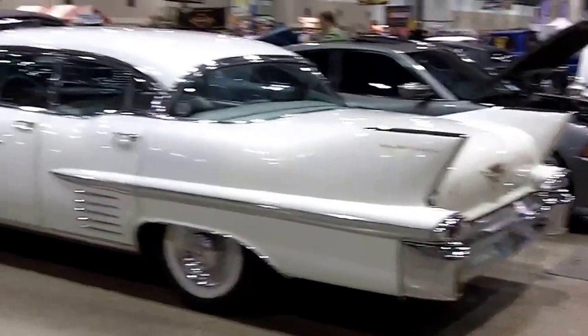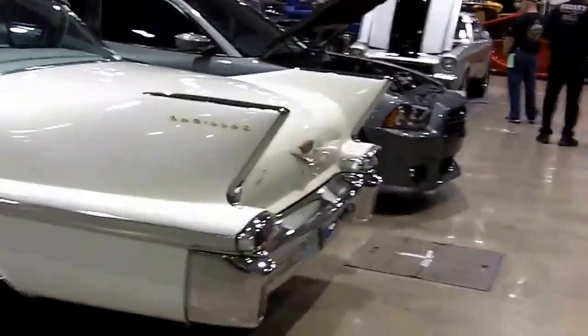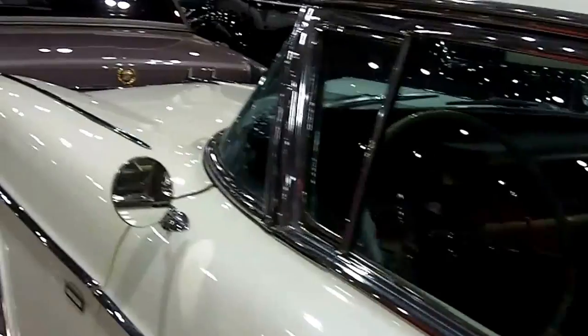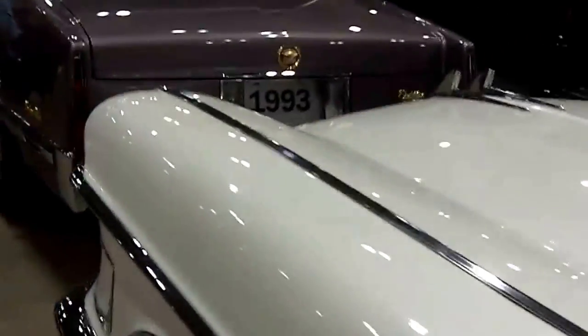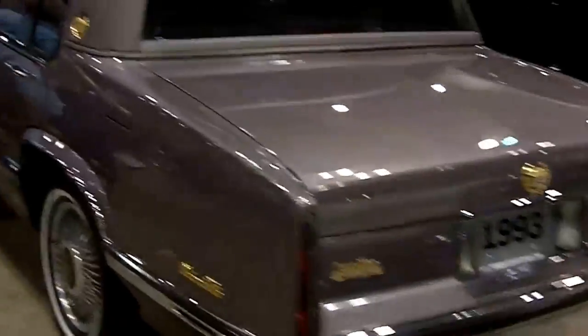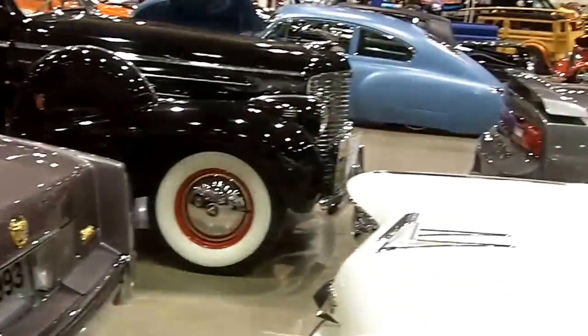Hey, don't buy a stinking Lincoln, get a Caddy, daddy. Check out this baby. It's a beautiful thing. Even this one ain't too shabby. '93. Clean car. Pretty nice.